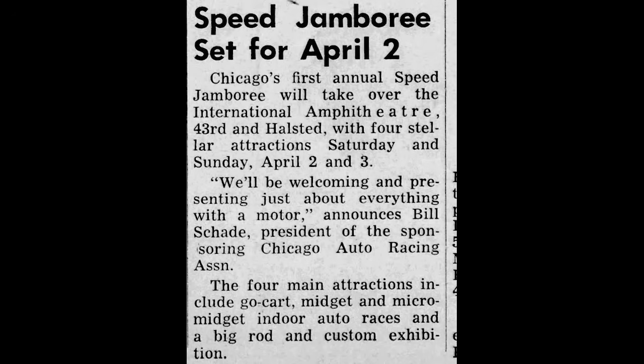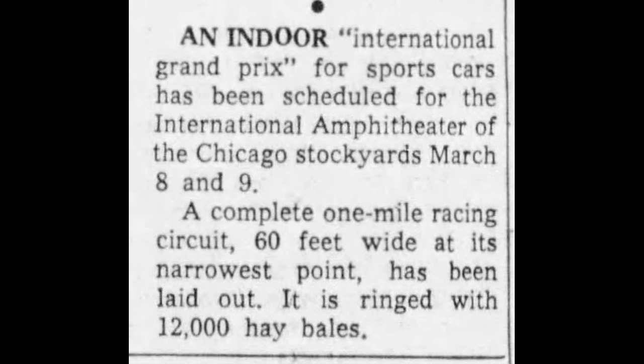Now we fast forward to 1958 in what is unequivocally the most incredible indoor racing event ever held in Chicago, and it was both way faster and way more dangerous than the drag races to come about a half-decade later.